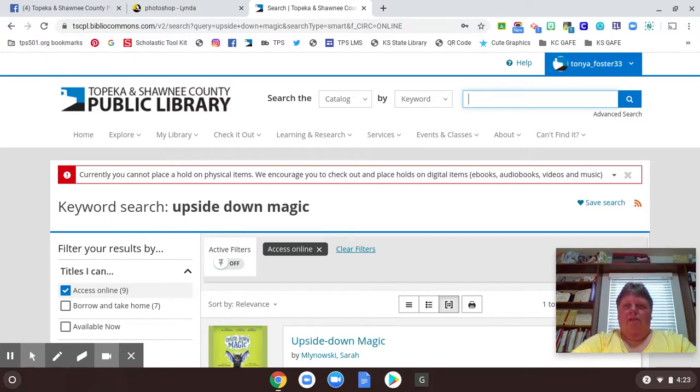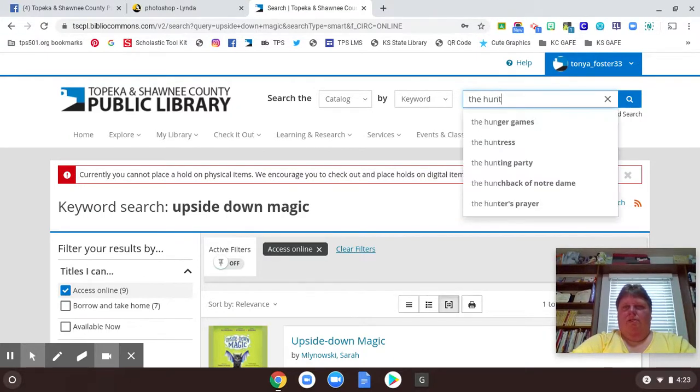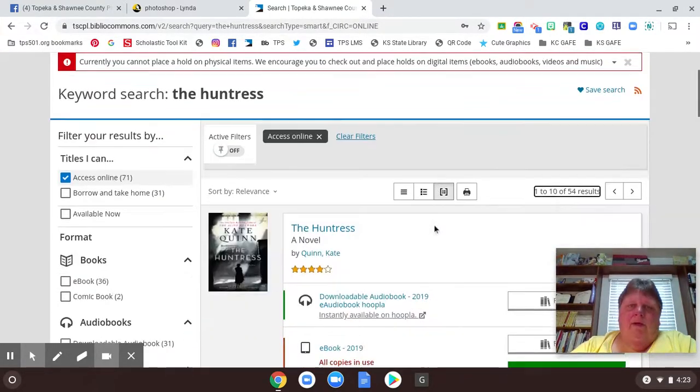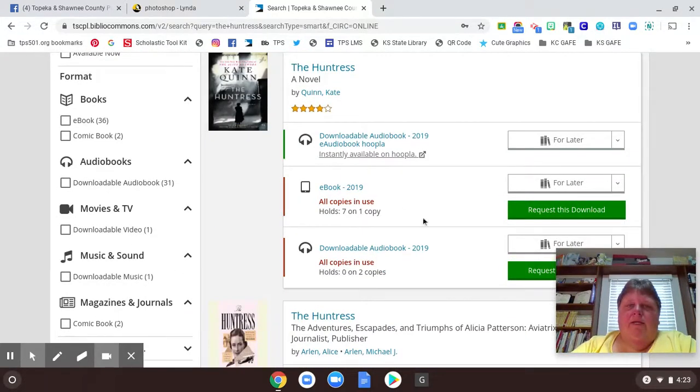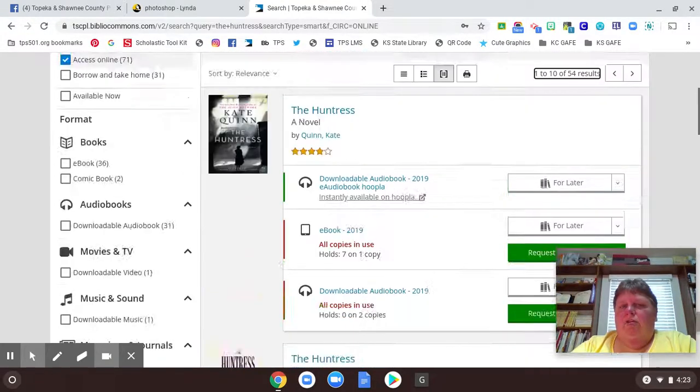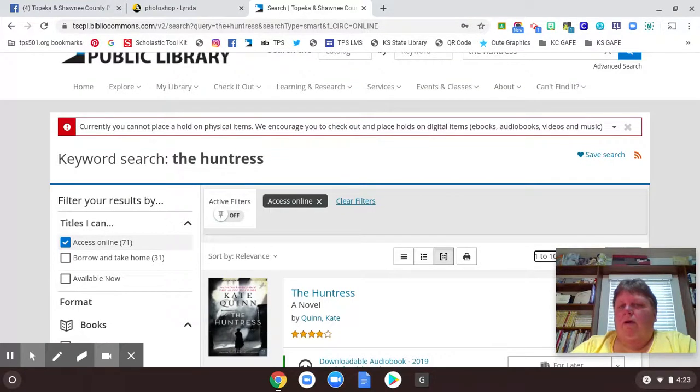Let's say that you're looking for the book The Huntress, which is an adult book. Okay, you can see The Huntress is instantly available on Hoopla. It's also available as an ebook on Overdrive and as an audiobook on Overdrive. And this one is currently checked out, and you can put it on hold, and you would be the first person to get it. Generally, you get them for 3 weeks, and they automatically go off of your account when it's time.